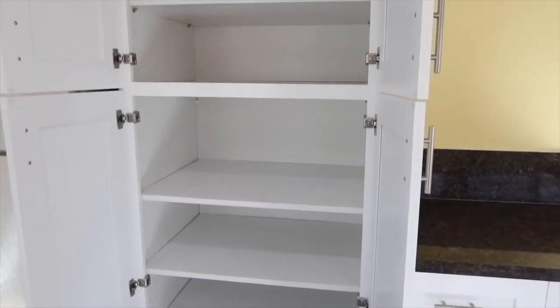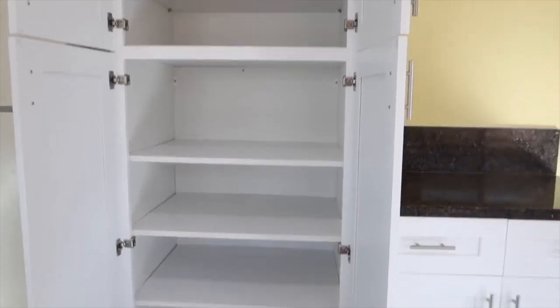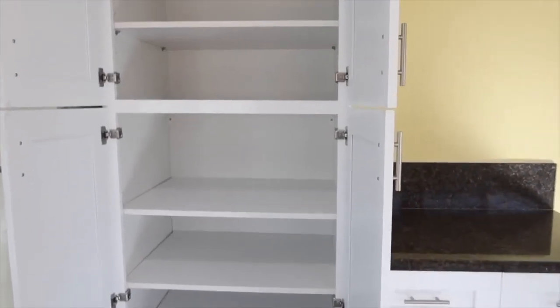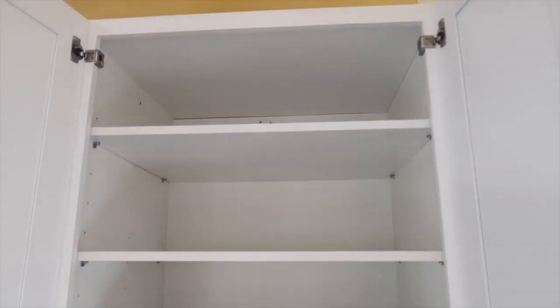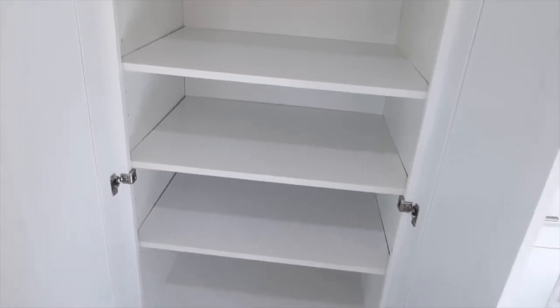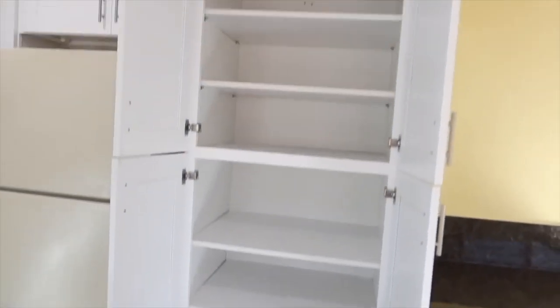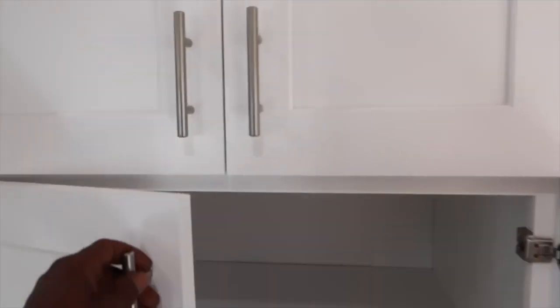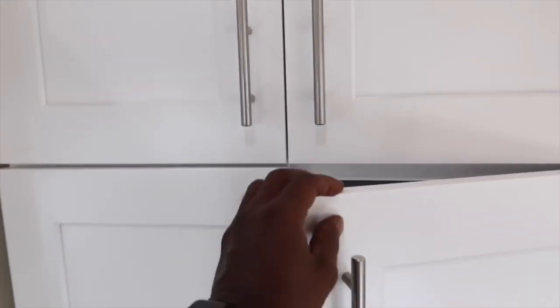One, two, three, four. Four humongous storage spaces right there at the bottom part, man. I said pots and pans up here, but I can put the bigger pots and pans down here. That is a lot of room, man. They really went all out for this kitchen. And I'm gonna tell you, I am extremely excited. I'm so excited, I might be sipping on that right there tonight, a little bit of Stella Rosa.